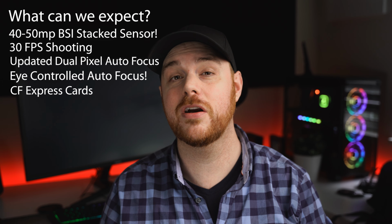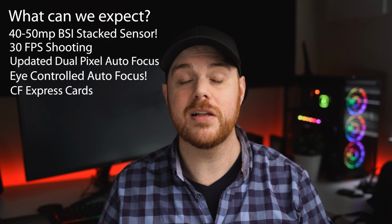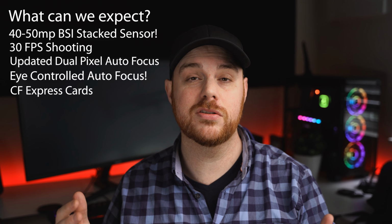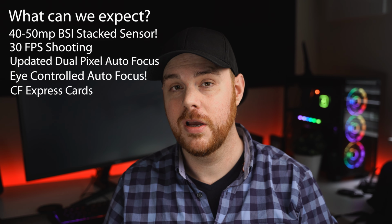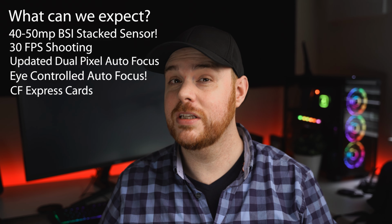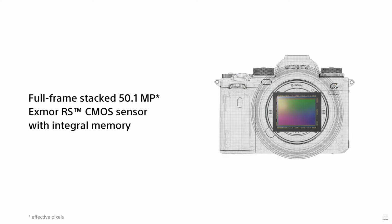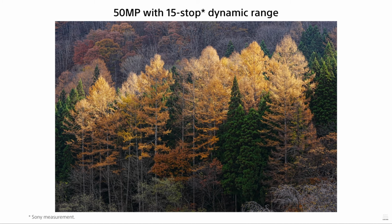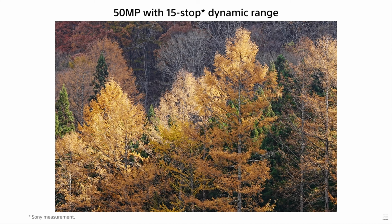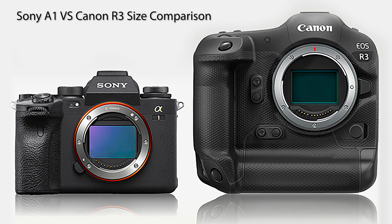It's still unclear what kind of shutter mechanisms we're gonna be talking about, how fast electronic versus mechanical, and of course, how this sensor is gonna perform in terms of dynamic range and all that jazz, color science. I was really surprised to see the A1 from Sony and how that dynamic range is just competing and in fact beating cameras that have half the megapixels. It's absolutely insane.